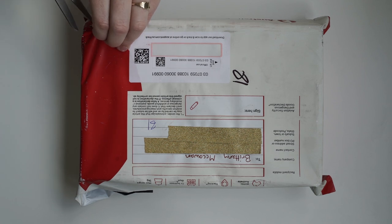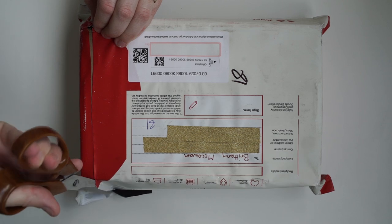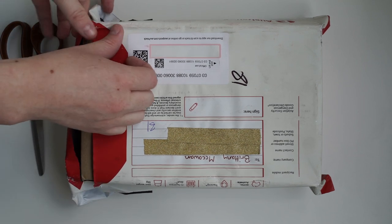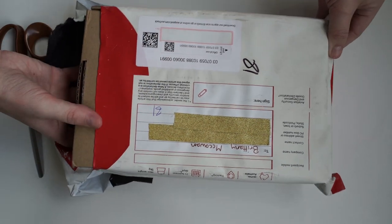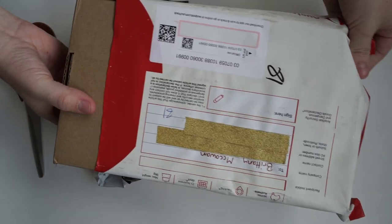I'm pretty sure it might be from my sister because she said that she bought me a late birthday present, early Christmas present. So this could be from her because I don't remember accepting any more collaborations with brands. So let me see what's inside. I was so excited when I saw this package.